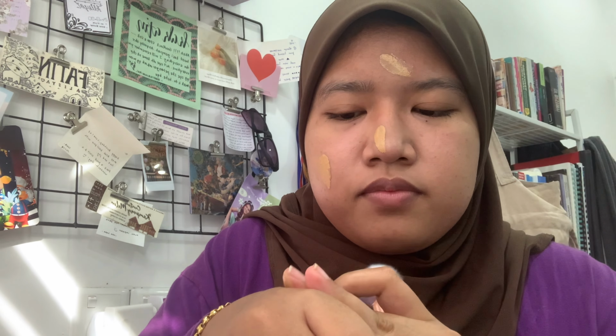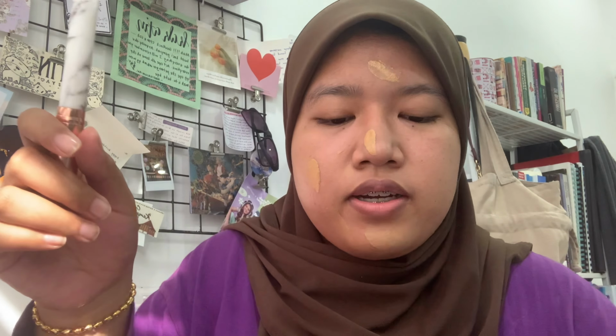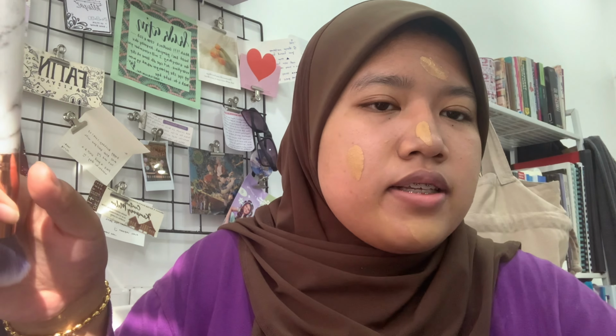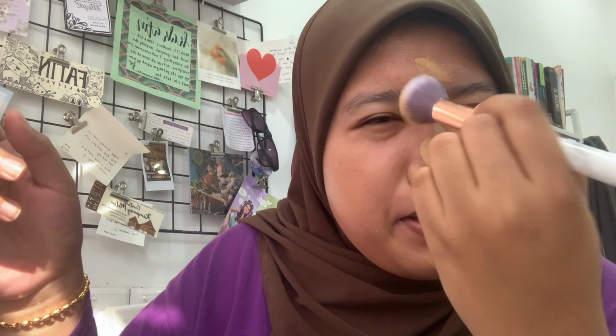That's why I'm gonna put the rest on my face using my brush, which I'm gonna put here. So if you tak pakai the makeup sponge, I pakai brush kan, you can either spray your brush, tapi I don't prefer, ataupun just spray, ni bukan spray you guys, jangan risau, spray your face so that the makeup dekat your face tu kekal damp, you know? Sebab kita kan nak benda tu cover muka kita kan.